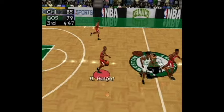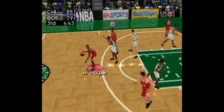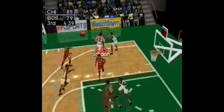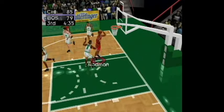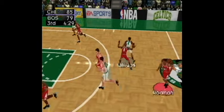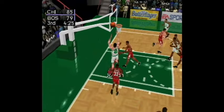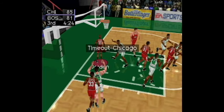Inbound pass to Harper. To number 23. To the right side. Longley to Rodman. From inside. No good. Walker grabs the rebound. Billups to Knight. He squares up for the fadeaway. Timeout. Chicago.